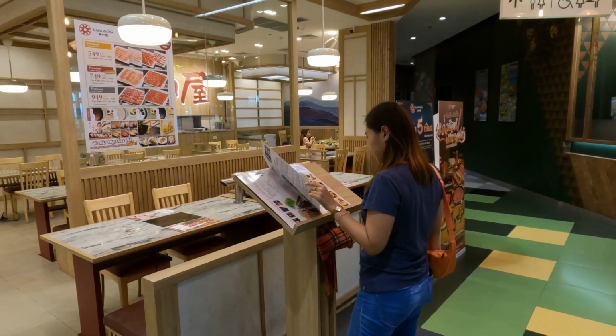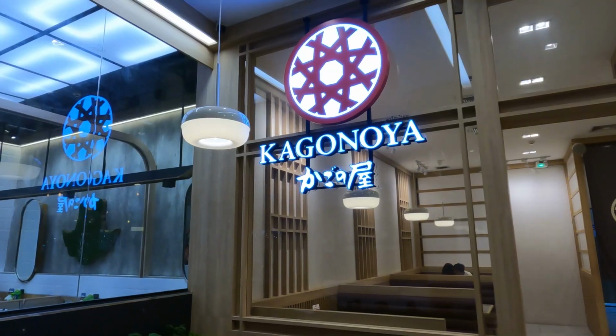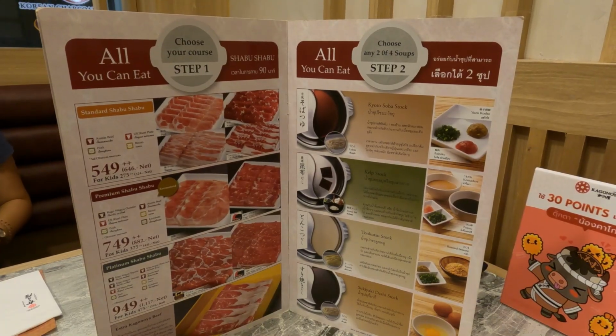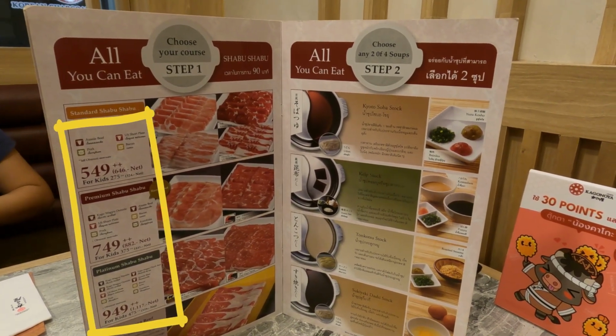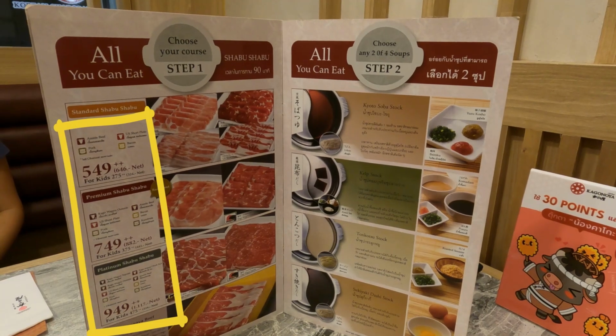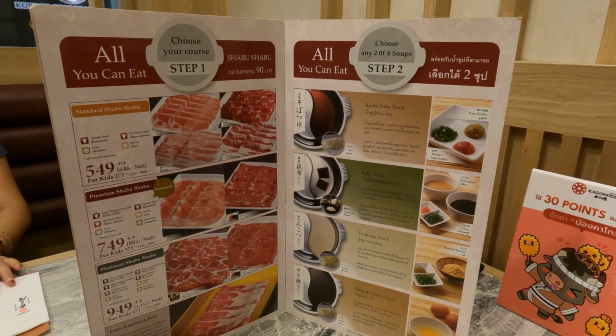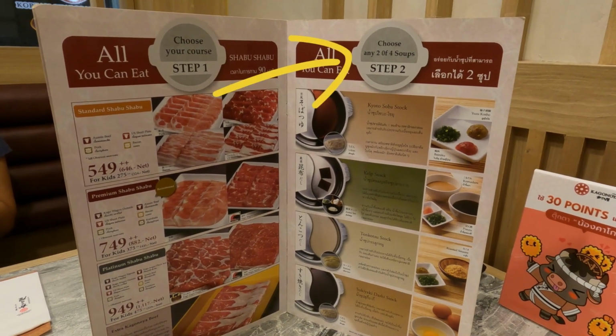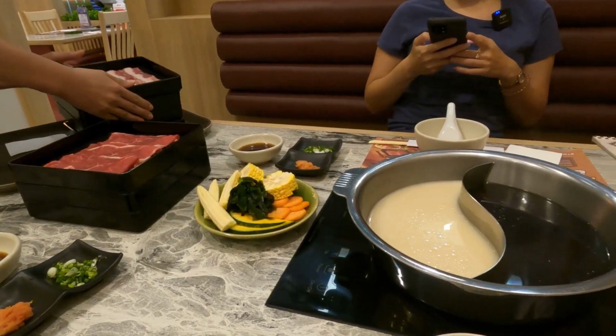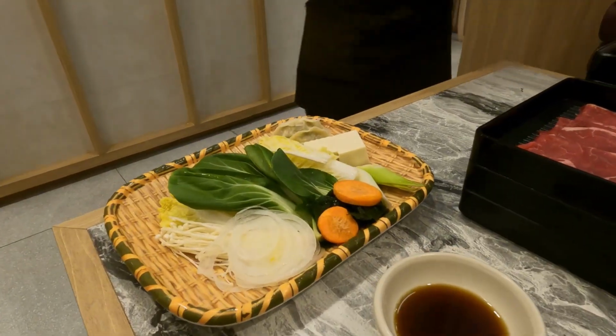Today we are trying a shop that not many people talk about, Kagonoya, a Shabu Shabu all-you-can-eat buffet which ranges from 549 baht for the cheapest to 949 baht for the most expensive option, with the best beef and sushi. After you pick the meat, you have to pick the soup. Looks a bit like yin and yang. Oh yeah, you can also order vegetables.